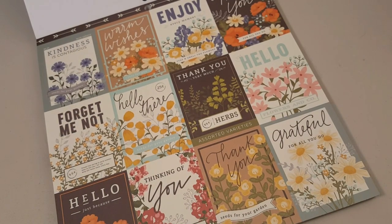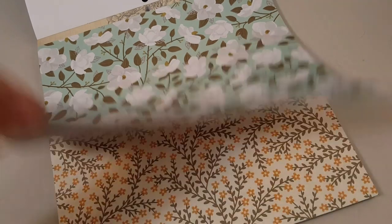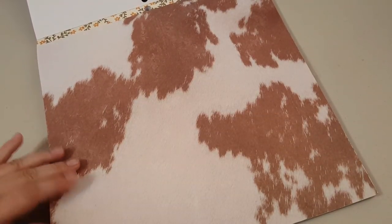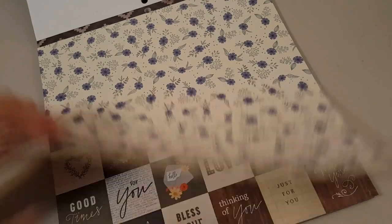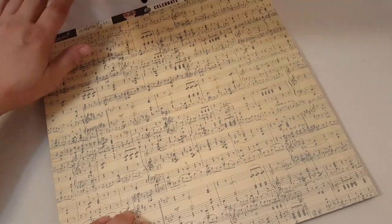Yeah, they look like they could be ephemera, journaling cards, seed packets. You could decorate a front by stacking different items. This is really cool. It's kind of big. But yeah, some cow skin type of thing. Some little bitty 2x2 cut aparts. I don't really know how big they are.